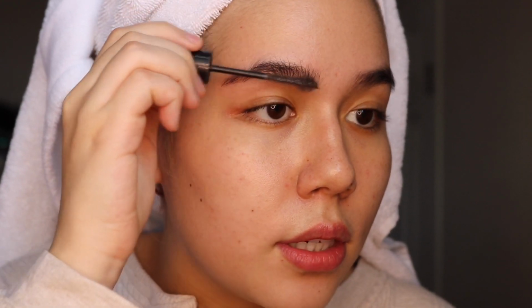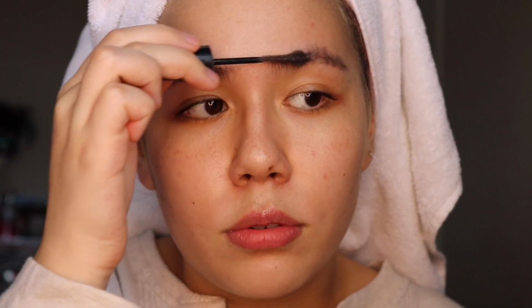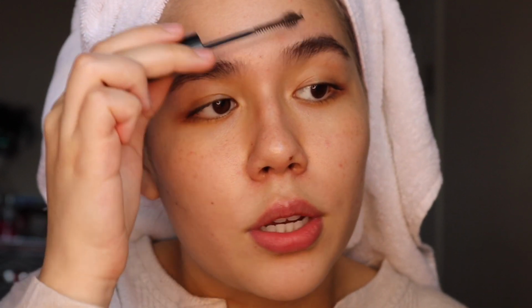I'm gonna put this through before I even do anything else. Both of my eyebrows, just making them stand up, making them bushy, not putting them in place. Comb against your eyebrow to coat your brows, and then comb up a little bit to set them in place. We're gonna go in with a pencil later on to fill in the stray hairs.